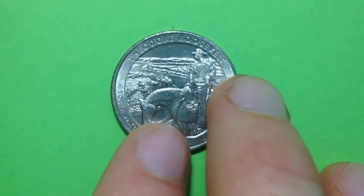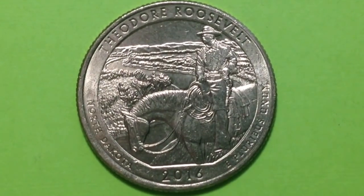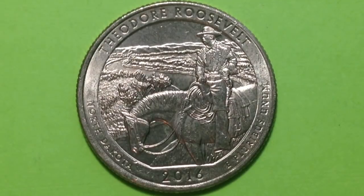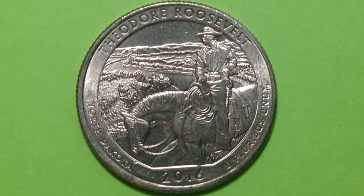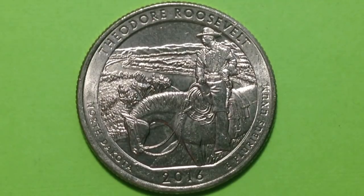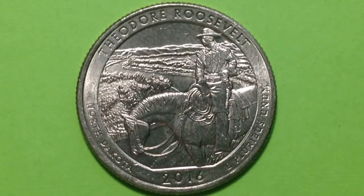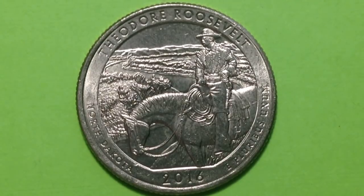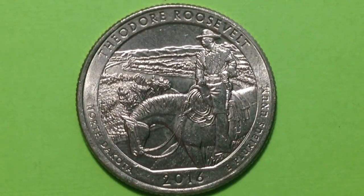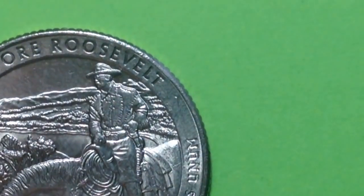Now let's zoom in on this one right here. These quarters do have a lot of different errors and varieties associated with them. If you're looking for an exact price on buying or selling one, I'd recommend going to eBay. Under the advanced search, you can search recently sold and then search for what you're looking for. But as far as the North Dakota quarter, you're going to want to look for some die cuts and die chips in the area right up here with Teddy Roosevelt.